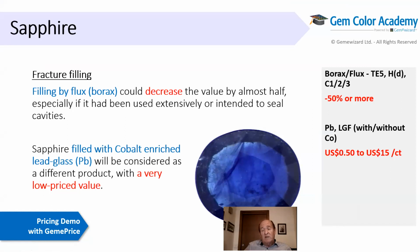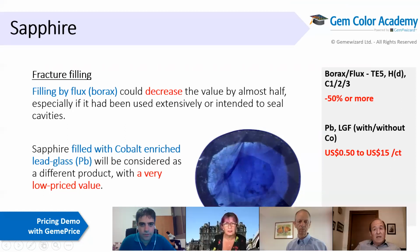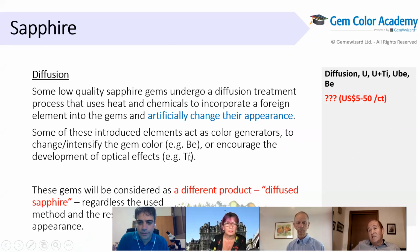So we have to be very careful when we purchase to make sure that if the stone is heated, that's okay, it's only half the price of the non-heated. But if the stone is treated in a way that is not disclosed to us, like cobalt enriched and lead glass, the price slides to practically nothing. Thank you, Menachem. But there is a market also for that, you know. As Tom said, there is a market for lead glass filled sapphires. There is a market for everything. Okay, providing you disclose.